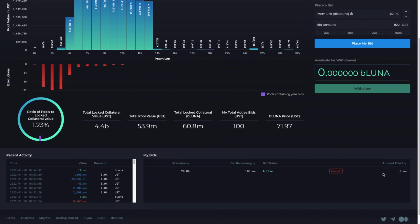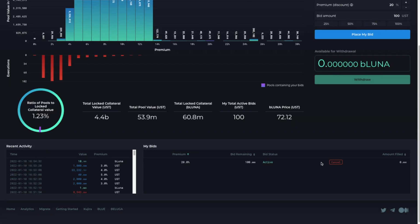If this position gets closed, which is 20%, I'm being too optimistic that it will come down. I hope it doesn't come down by 20%. It's just for you guys, just to show you guys how it's done. So if Luna price drops by 20%, this protocol will pick up my bid order and it'll provide me the BLuna token here. Okay, so that's all I had for today.